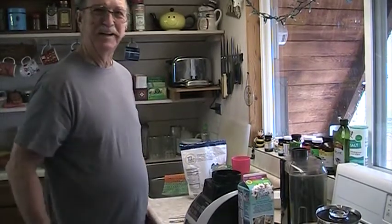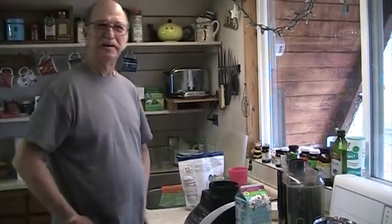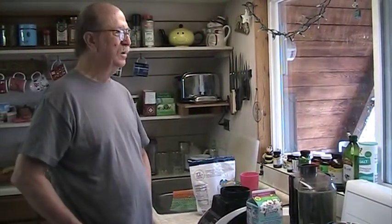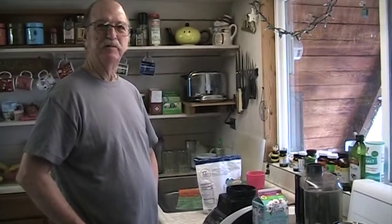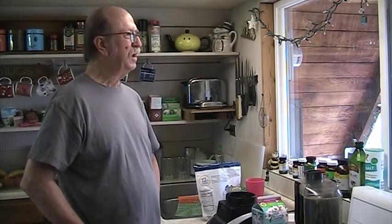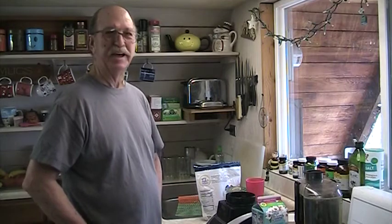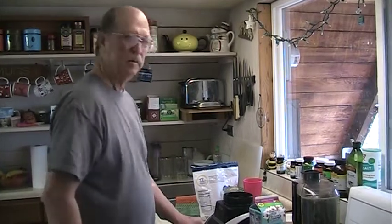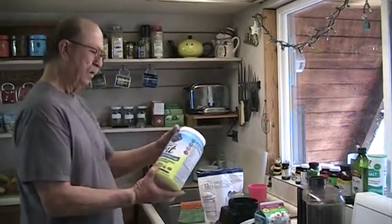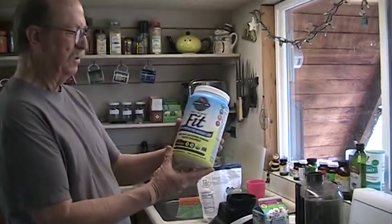Good morning, everybody. We're here at Sunshine Mountain, at a little cabin up here, and we're going to talk about survival food this morning, and having an energy drink and a protein drink and stuff that makes survival easy and very healthy. So the main part of our survival food today is a product called Raw Fit.